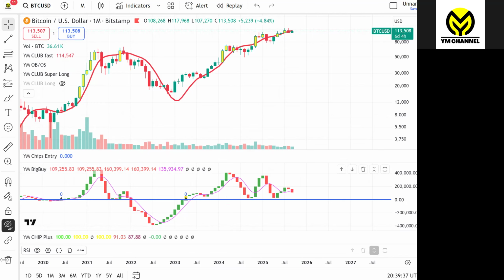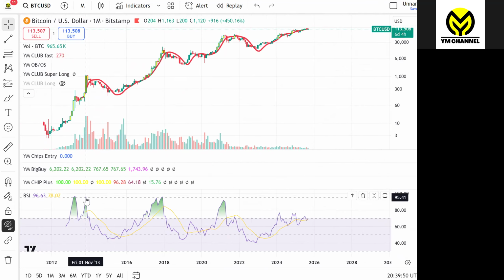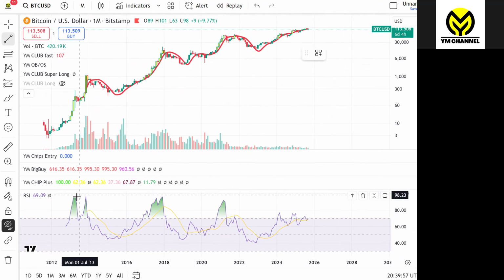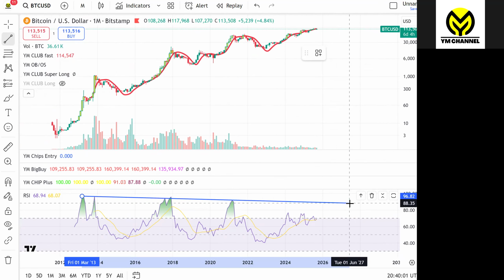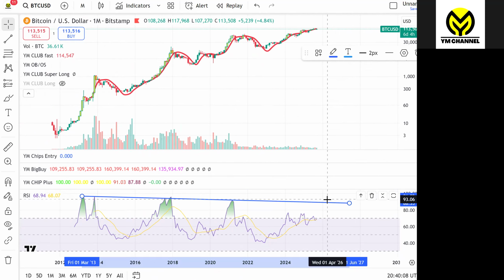Yes. But let's say you don't have my indicator, you just look at the RSI. I want to show you how funny that is. So RSI is quite interesting. Every single market, the peak is lower than the previous market. It's lower than the previous market. If you use one trend line to line this up, basically you will see the trend is lower and lower and lower and lower. What does it mean? It means it is not really that strong.